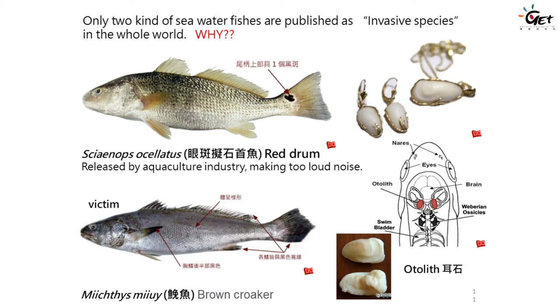So if one species becomes an invasive species, what can we do to reverse the situation? And why don't we try to reverse it? You know, we import red drum, this fish, because we want to eat their meat. And it looks delicious to me. I'm a cook. So even if I see raw meat, I will feel it is delicious because I know how to cook them as a food.